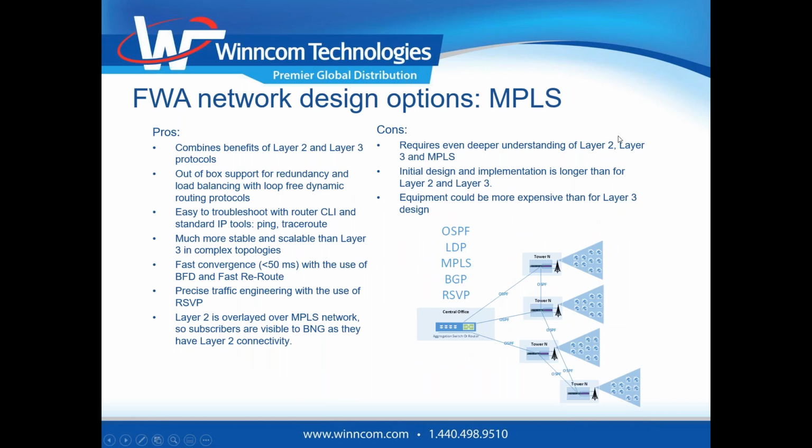And the next level of evolution here is MPLS design. It combines the benefits of layer 2 and layer 3 protocols and brings so many ways to innovate and deliver a wide range of IP services to customers. I will not delve deep into the specifics of how MPLS works. I'll just talk about how it can make the lives of larger WISPs much more comfortable and enable them to build redundant and reliable networks that scale.